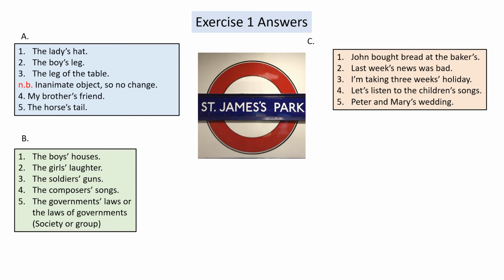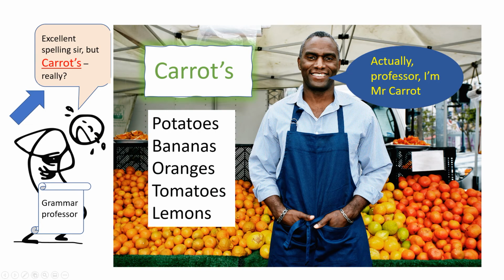And now, to test if you really understood, I'm going to give you the English joke. A grammar professor goes to the market to buy some fruit. He notices the spelling on the stall, and he says to the owner, "Excellent spelling, sir, but carrots, really?" And the owner says to the professor, "Actually, Professor, I'm Mr. Carrot." If you understood that, perhaps you could explain it in the comments below.